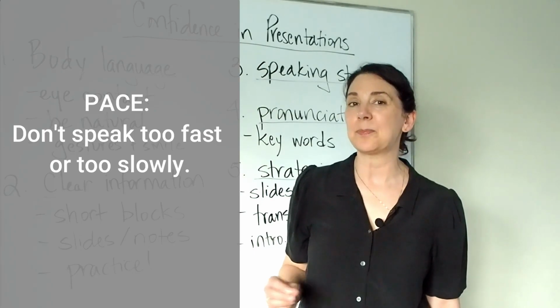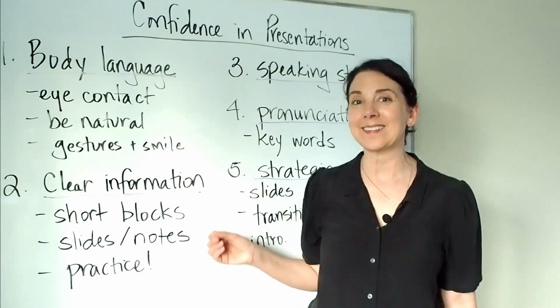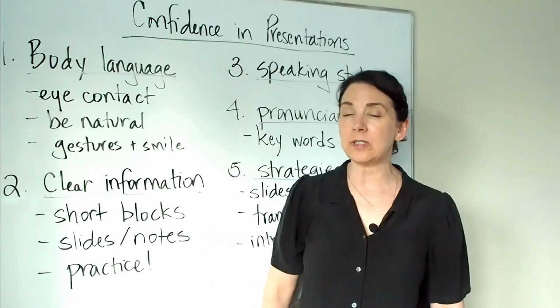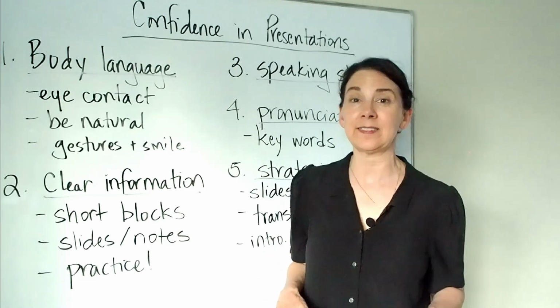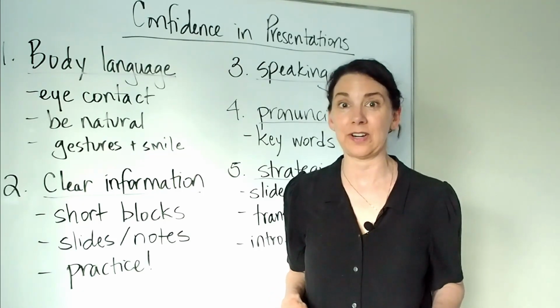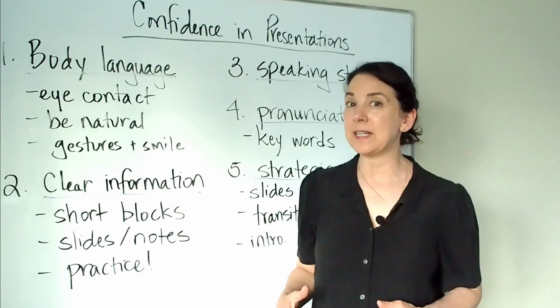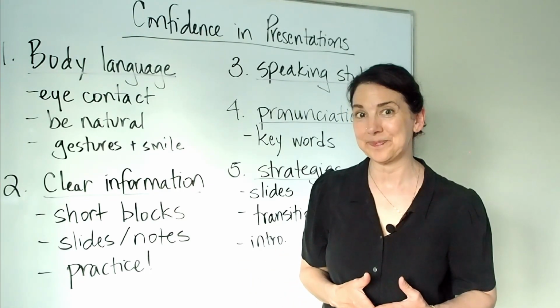It's a good idea to practice your presentation in front of a family member or friend and ask them for feedback about your pace. If you're not sure, try to slow down a little bit, because if you speak too fast, the audience won't be able to catch all your ideas. If you speak too slowly, practice many times so that you feel more comfortable with your information.